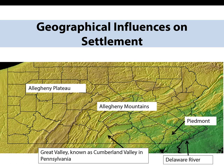Now, geography also played a big part in the settlement of Pennsylvania. Settlement began here on the Delaware River, as you will see by the red arrow, and moved in a fairly ordered pattern west as settlers sought fertile valleys. The Great Valley, which is here with the red arrow, known as the Cumberland Valley in Pennsylvania, actually stretches from Alabama to Quebec. It's a giant trough of low-lying valleys on the eastern edge of the Appalachian mountain chain and is used for north-south travel and has been used for north-south travel since prehistoric times. Several major migration paths follow the valley, and one of them was actually called the Great Valley Road.